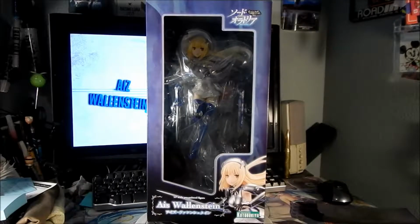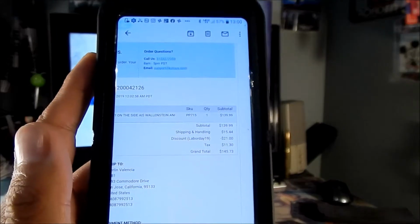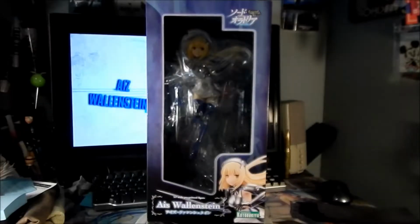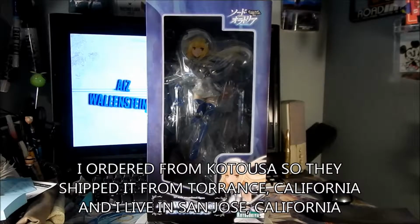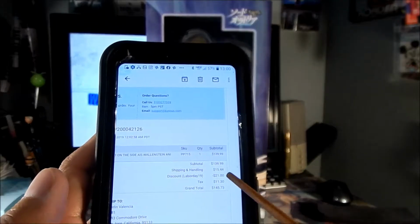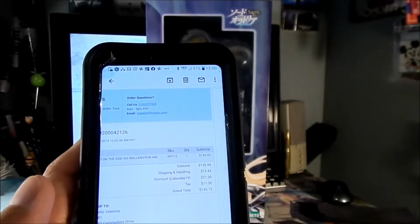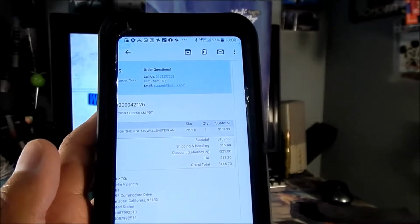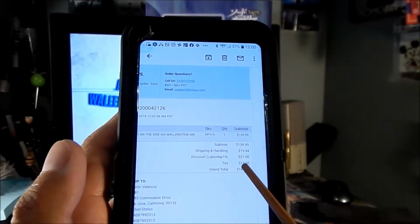So I'll tell you how much I got her for. Kotobukiya has these sales every once in a while, like on holidays, and on Labor Day I got her for $145 with the shipping. So it was $140, $15 shipping. I'm surprised it cost so much to ship, but the figure is pretty big, so I guess. I feel the shipping should have been cheaper than that, but whatever. And there's the discount right there, $21, the Labor Day discount, and then I had to pay tax because Koto USA is in California, and so the total went out to 145.